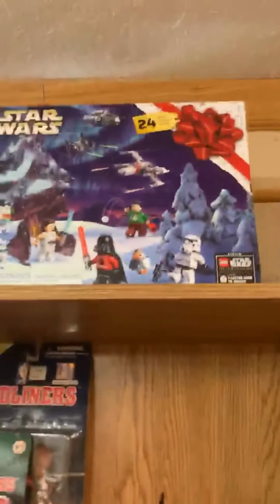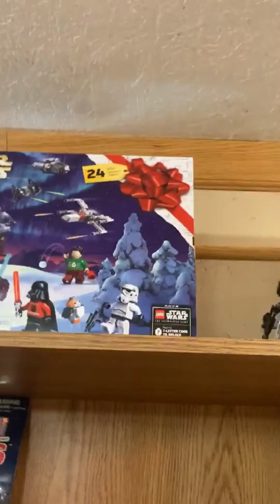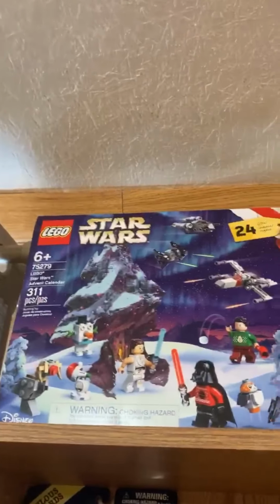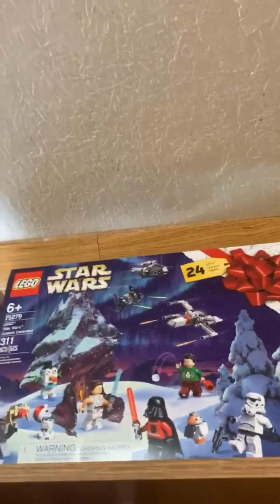Also, I recently picked up the Star Wars advent calendar for this year. That I am going to be opening during December, probably not doing a review, unless I get like a comment or a suggestion from someone I should do it, just because I feel like it'd just be a pain to have to take it everywhere with me since I have two different households.